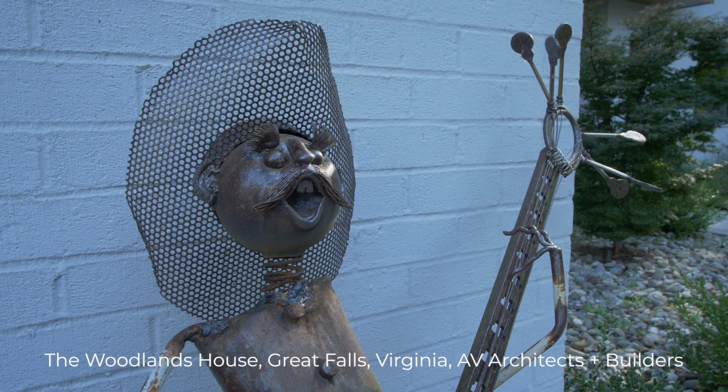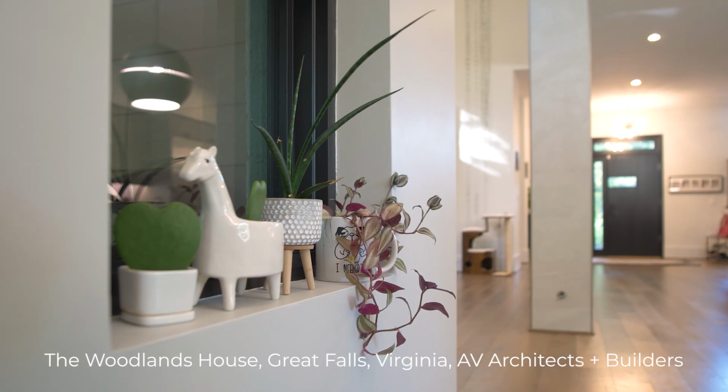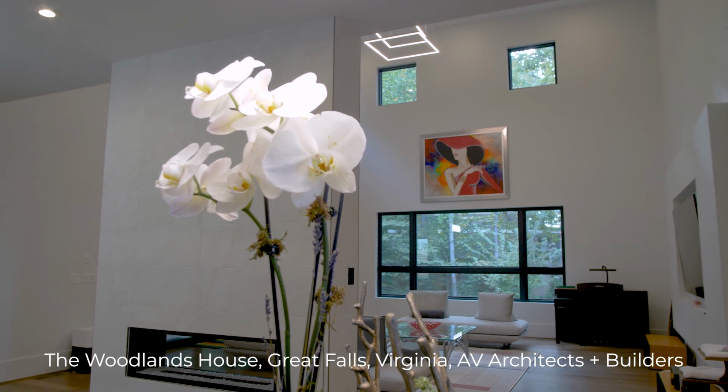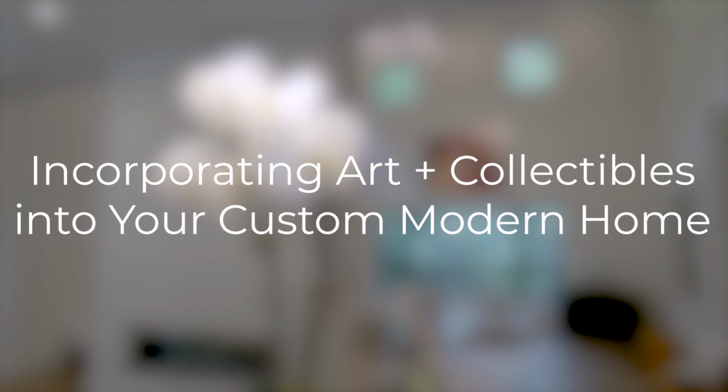Art and collectibles are not just decorative elements. They're expressions of personal history, taste, and identity. When designing a custom modern home, these pieces should be thoughtfully integrated into the overall design to create a space that is not only functional, but also reflective of the homeowner's unique personality.